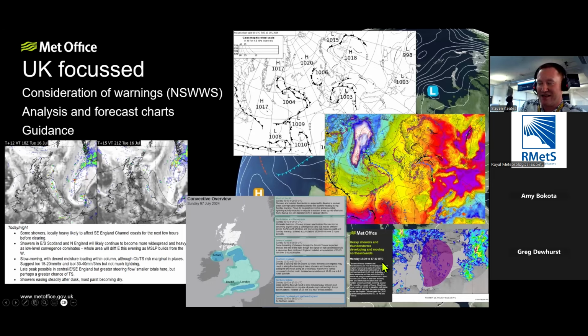An increasingly important aspect of what we're trying to do is short period forecasting, particularly convection. That's one of the Met Office's more strategic aims, to improve our nowcasting. And one of our biggest challenges is getting thunderstorms right. They aren't handled particularly well by models around the world. They're quite challenging to get right.